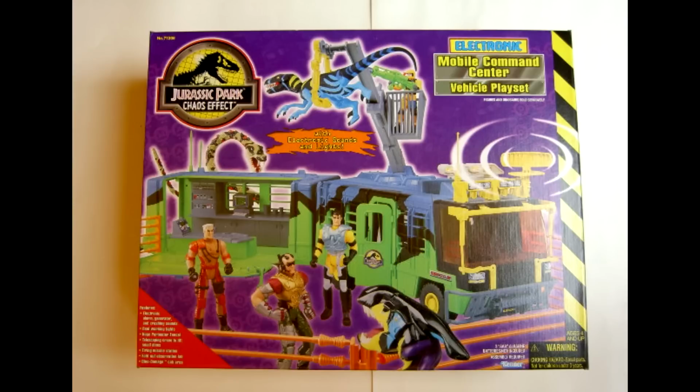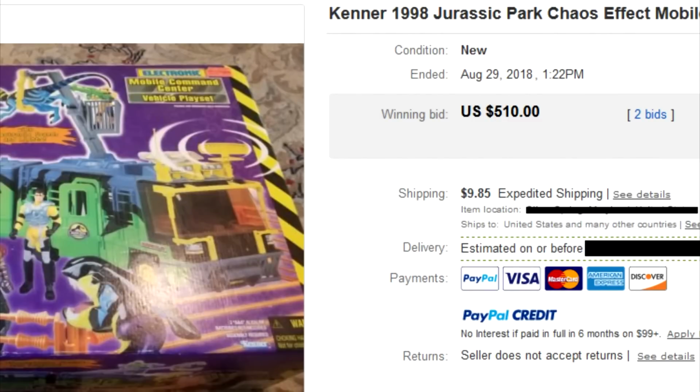I go on eBay at least once or twice a day, and I only see one of these pop up maybe every three months. One I saw recently, I believe, was mint in box and sold for over $500. It was right around $500 the last time I checked it. It could have sold for more.